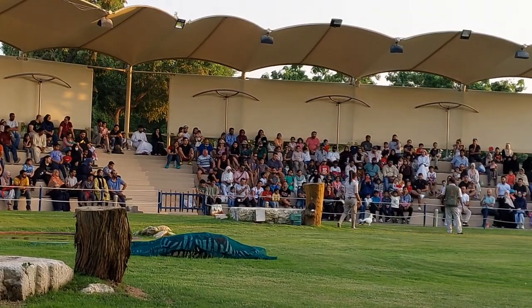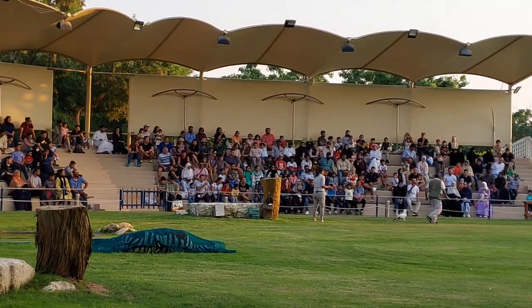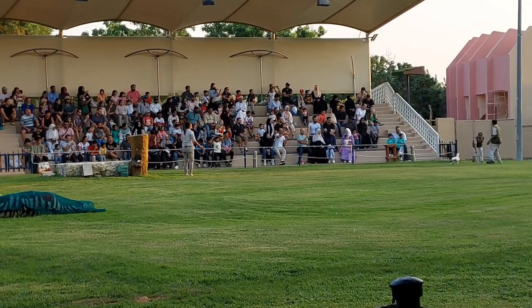Ready for jogging. Let's go. Left, right, left, right. If you're lucky, you can see the running style of her, Cleo. She's very beautiful. Left, right, left, right, left, right, left. Come on, Cleo. Egypt is that way.